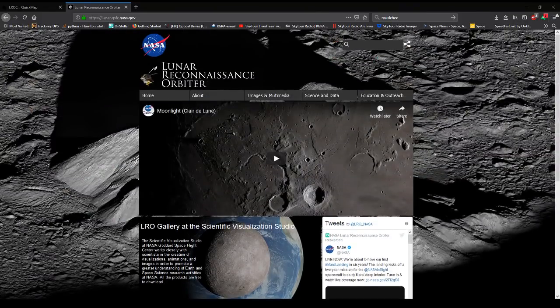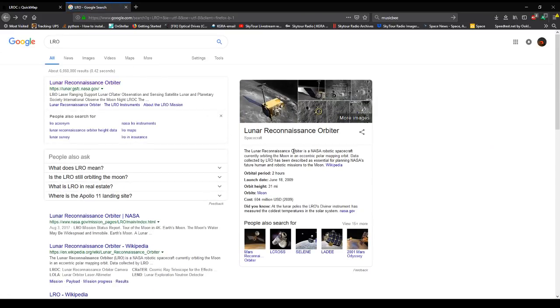This is the LRO website, and as far as, let's see here, wait a minute, let me go back a bit. Let me come back. It says it was launched in 2009. See that? And its orbit height is 31 miles. It was 60, but they lowered it to get those high-resolution images that I told you about.